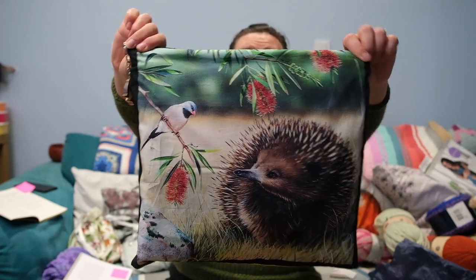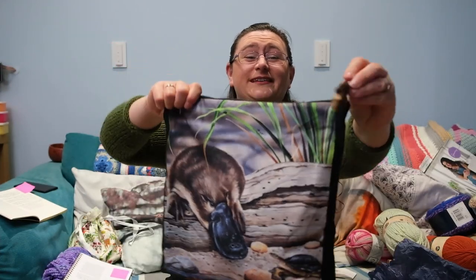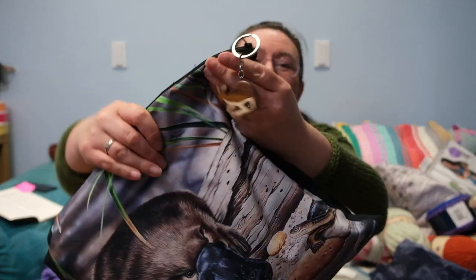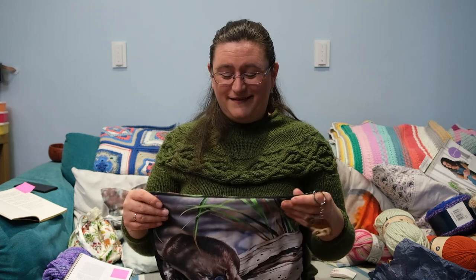We've got an echidna on one side and a duck bill platypus on the other. And look what she's put on the zip. I'm being so silly, but look. It's a kangaroo key ring. Oh, I love this so much.